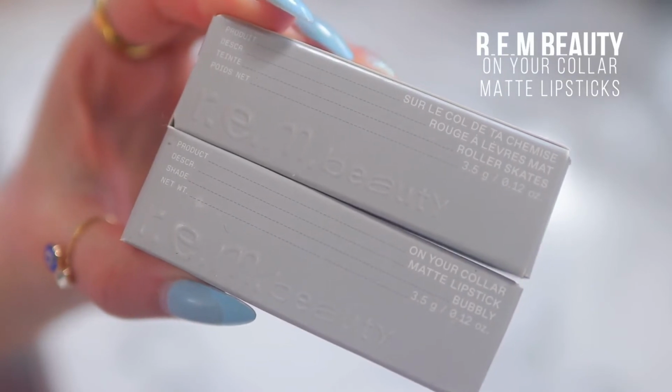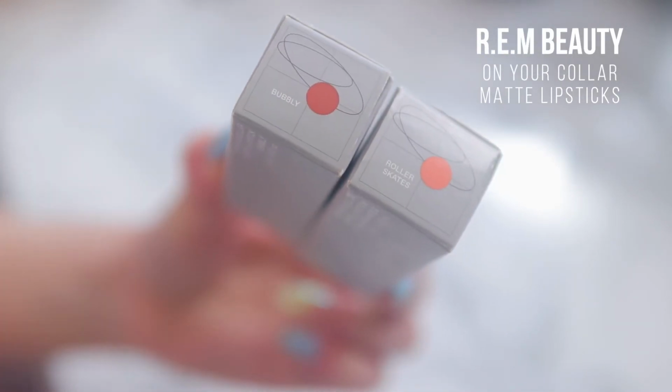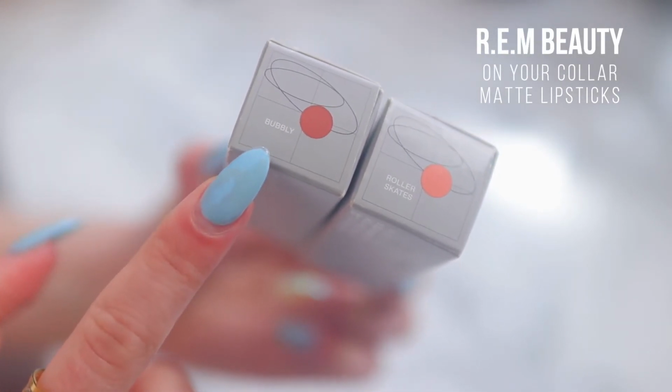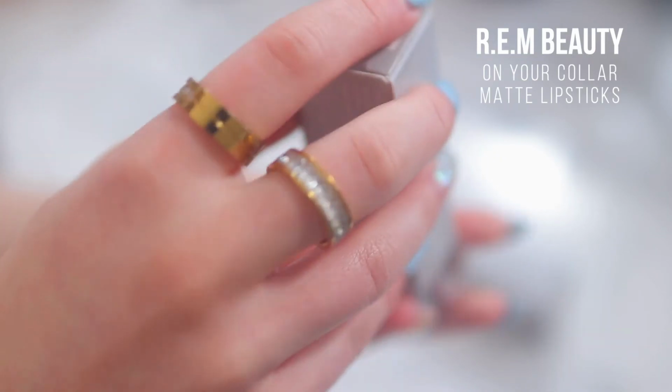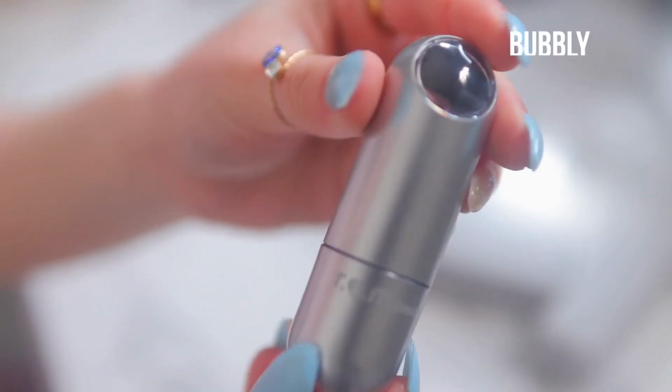A few other things from R.E.M Beauty. The next thing is their On Your Colour matte lipsticks. Again, raved about these. Very creamy. The first shade I have is Bubbly, and this is a beautiful pink neutral shade. I think it's going to be flattering on a range of skin tones.